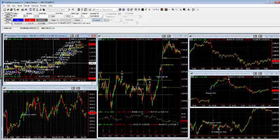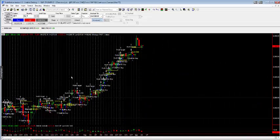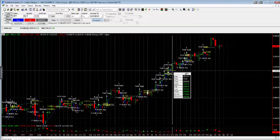But this chart here also has the covered calls on it, so let me quickly go over some of those trades. The main reason the S&P Crusher didn't do as good as the swing trader, it was up 10% as opposed to about 30% on the swing trader, is a lot because of these covered calls that were placed.